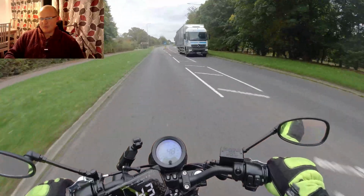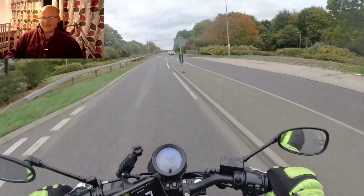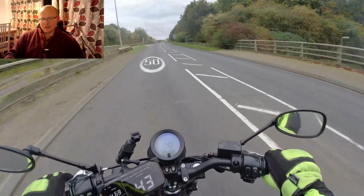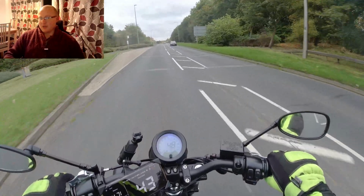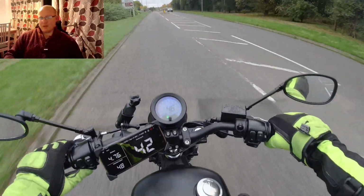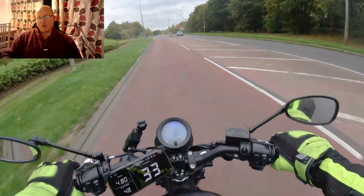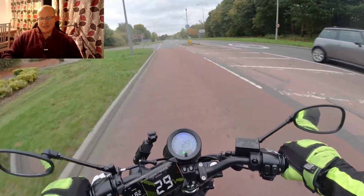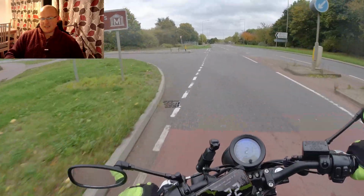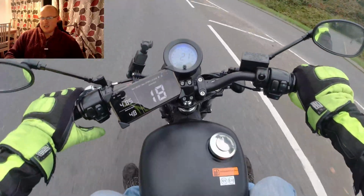The Superlight is, the suspension is quite a lot softer and the seat is wider, so it's a little bit more comfortable. This bike is rather agile as well. It comes with a digital display with the rev counter and a mile per hour or kilometre per hour speedo. It won't tell you what gear it's in, so that's something that you would have to take into consideration.